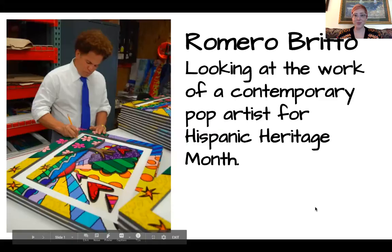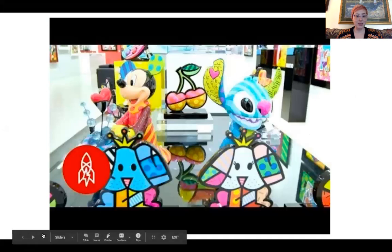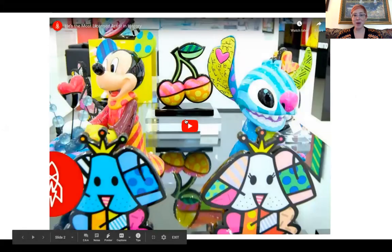Hello, everyone. Today we're going to start a new art project for Hispanic Heritage Month. We'll be creating pop art inspired by Romero Britto. Let's take a look at some of his work. So here he is in his studio working on a very colorful artwork. Let's watch a quick video to learn more about him.